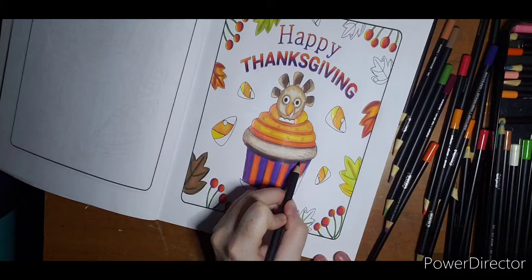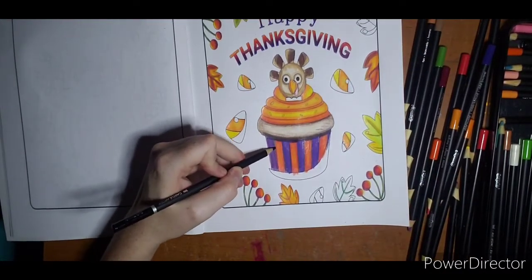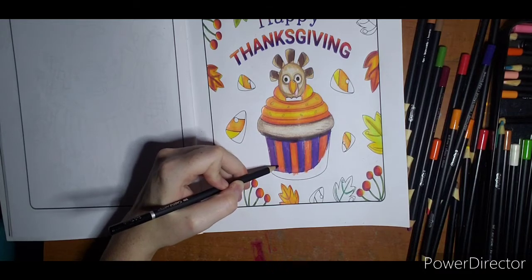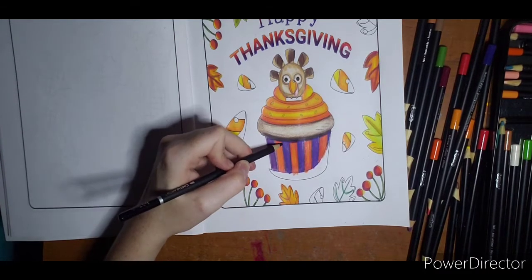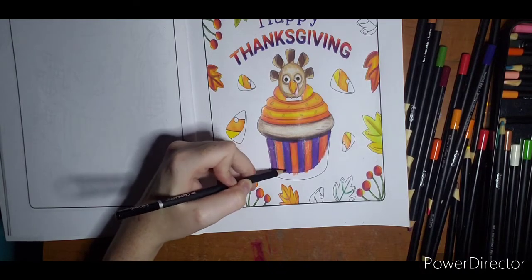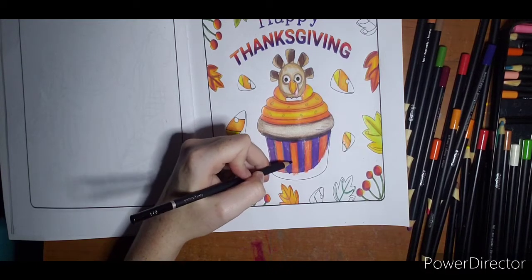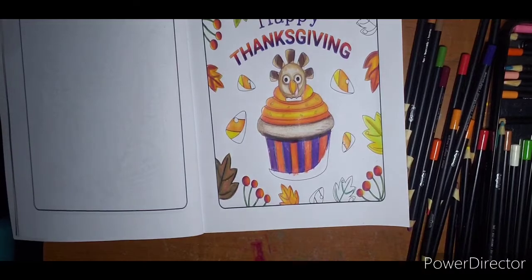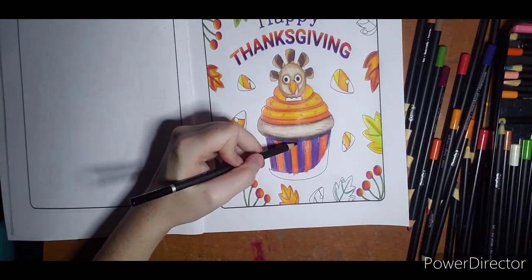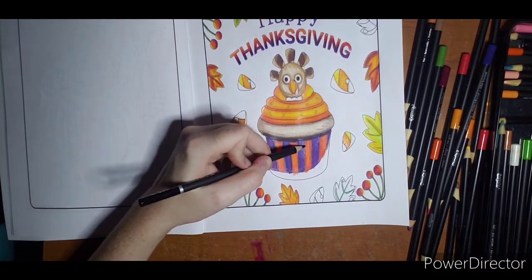I don't want a whole lot of black. Just want enough. Create a little dimension. Don't want my cupcake wrapper flat. You see the difference in the two already? That is why it's important. It just helps out. Flip it.